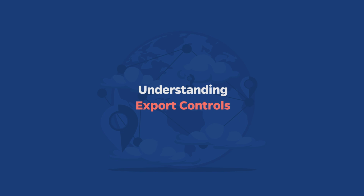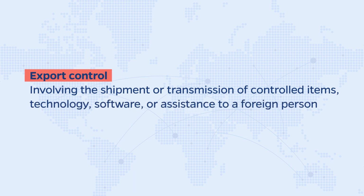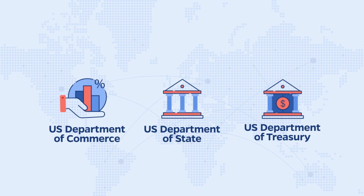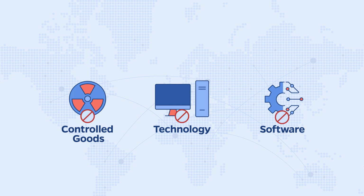Export control is a particularly tricky subject involving the shipment or transmission of controlled items, technology, software, or assistance to a foreign person outside or inside the U.S. Exports are regulated by multiple agencies such as the U.S. Department of Commerce, U.S. Department of State, and U.S. Department of Treasury. It is prohibited to export controlled goods, technology, or software/source code without a license or authorization to prohibited destinations, end users, or end use.